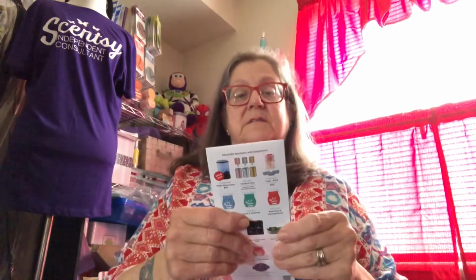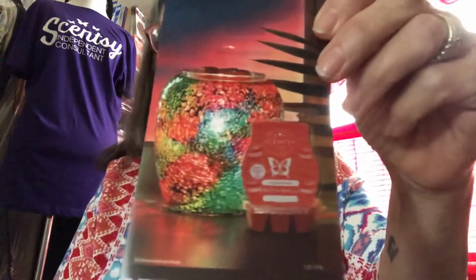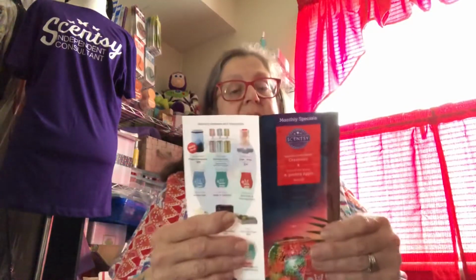How are you? I have got the June scent and warmer. I have not smelled it yet. This is the June warmer of the month called Chromatic. The scent of the month is Appealing Apple. Look at how gorgeous that is. This warmer would have looked perfect in my old living room, because you know I always had the bright, colorful decor, you know, rainbow colors. Anyway, this is the warmer.